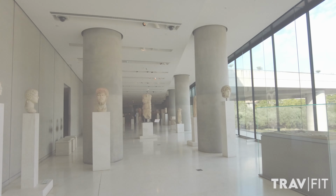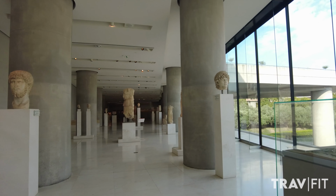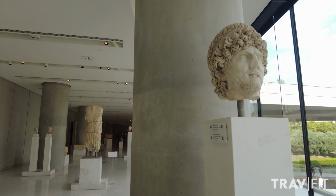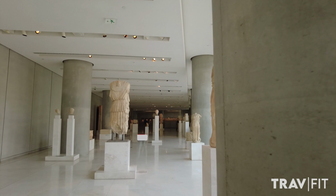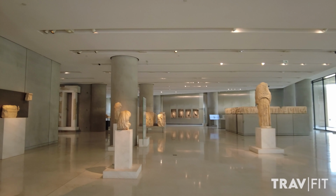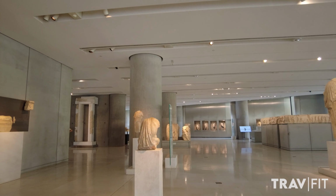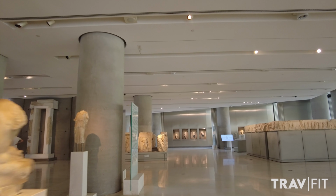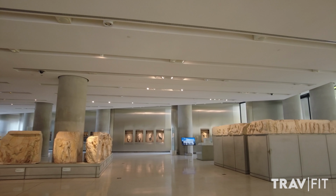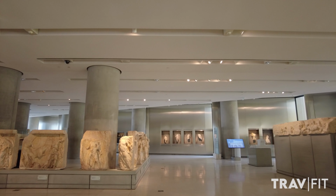This is just a small section of the new Acropolis Museum in Athens. It was constructed specifically to house the archaeological remains of the Acropolis site and the Parthenon itself. I highly recommend visiting the museum before your visit to the Parthenon because it will give you great historical context and will help you make the most of your visit to the Parthenon and to the rest of the Acropolis.